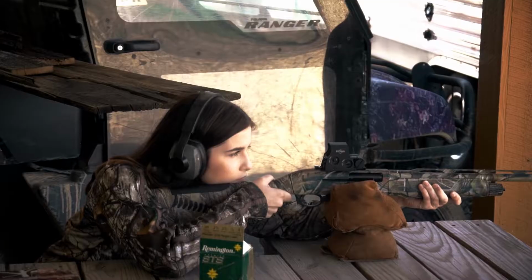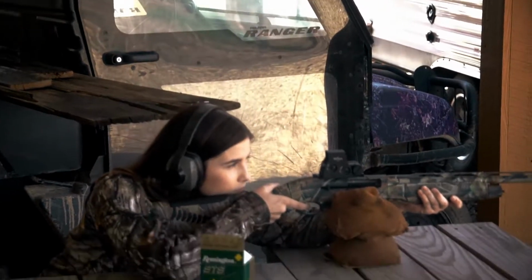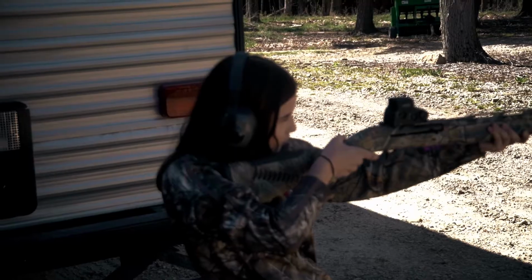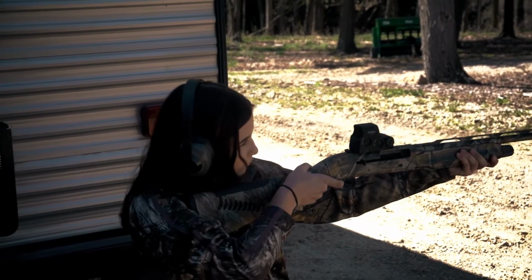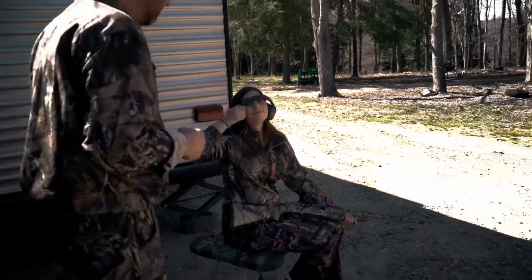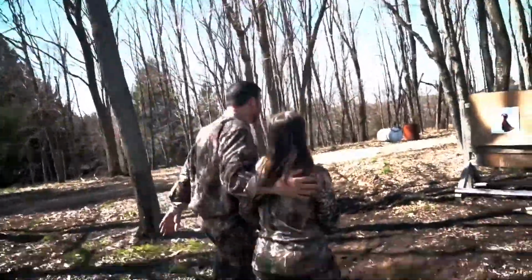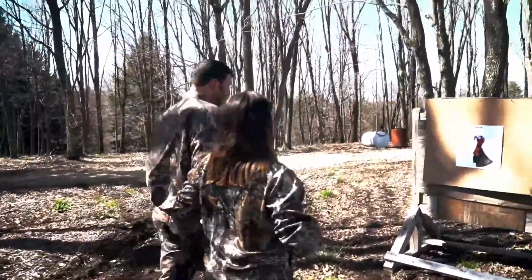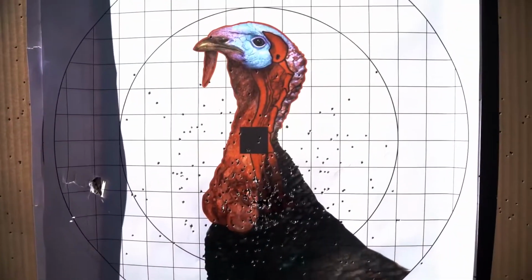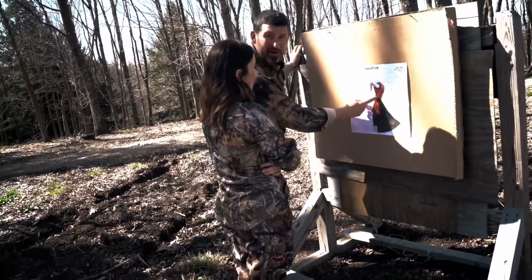Aim small, miss small. Get it on the center there and squeeze, okay? Good job. How'd that feel? Really shaky, but good. Well, let's go check it out. Looks like a dead turkey there. Nice. Nice. Nice, cut him off right here.